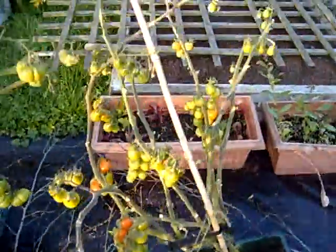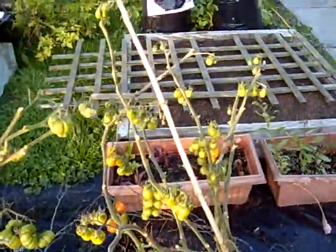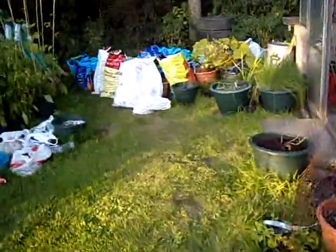And this one here is called Hundreds and Thousands. Not as prolific as I was led to believe, but a very tasty tomato, very nice tomato, and everything's doing well. But the tomatoes are the main thing here at the moment, so we'll head into the greenhouse and look at those.